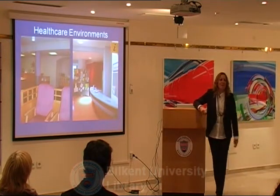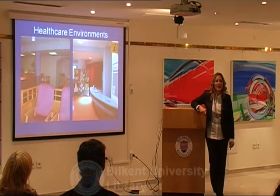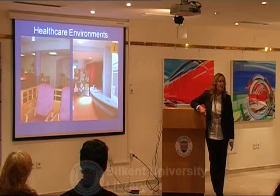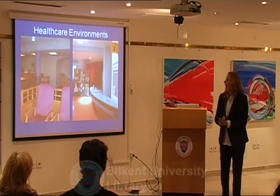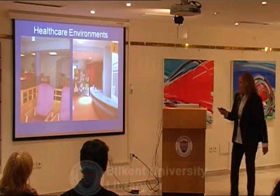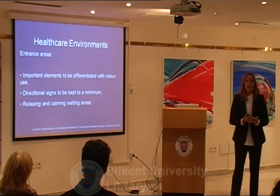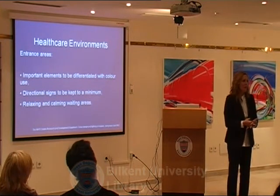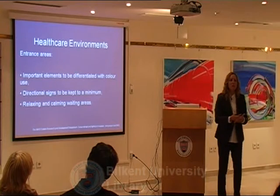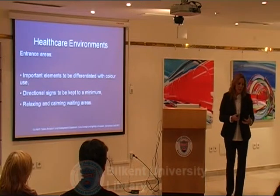Yes. From transport environments now to another one, hospitals, healthcare environments. I also had a chance to look at hospitals, both in the UK and in Turkey. And so the use of color in hospitals is the entrance area. I did work especially on non-clinical areas. So the idea was to improve the quality of experience of the patients in that environment.